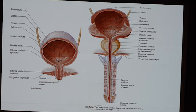Then it passes through the deep muscles of the perineum, which are right here, this tiny space. This is called the intermediate part of the urethra, or the intermediate urethra. And it finally passes through the penis, where it's called the spongy urethra. This area is the spongy urethra. Spongy, intermediate, prostatic. Females just have a urethra.